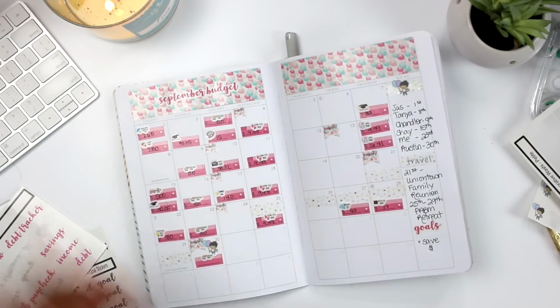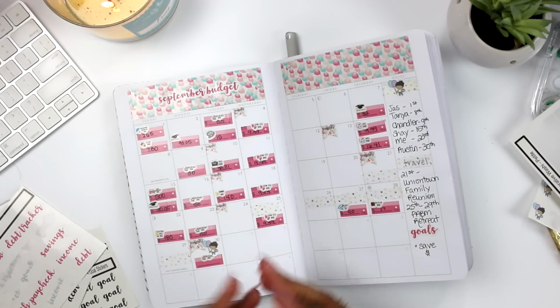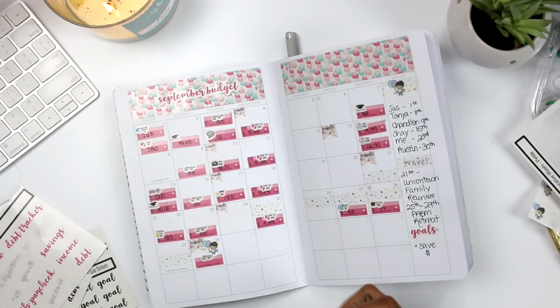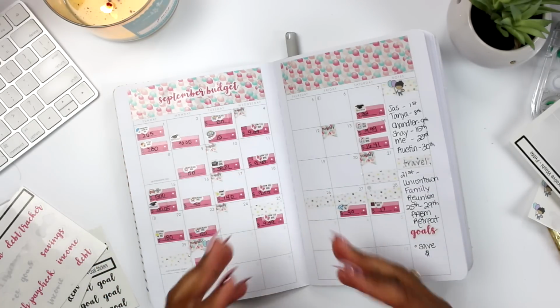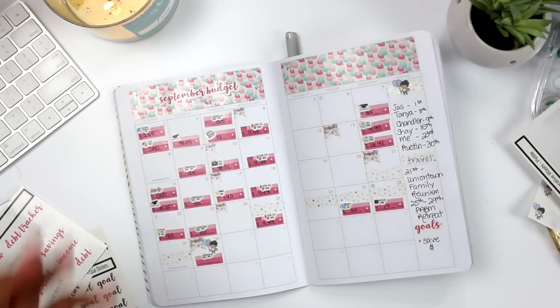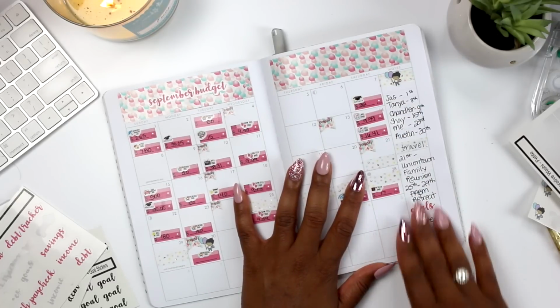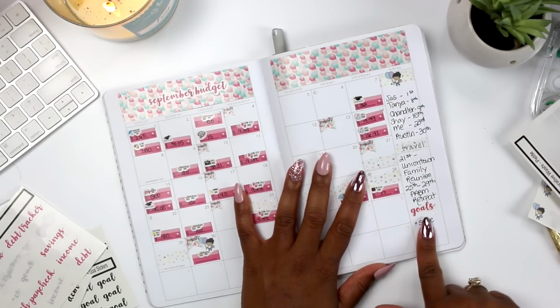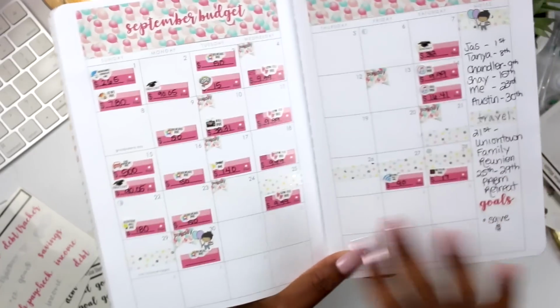Alright, so as you guys know, I do a monthly view. I love doing a monthly view because it really helps me see where everything is and have a really good visual when I'm thinking back on what bills are due, when, how, where, and all of that stuff. And then I'm able to make some little notes of things that are going on, any goals or anything like that. So what I have here, I've just went ahead and put all of my bills in.